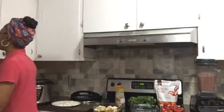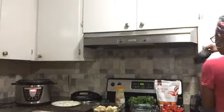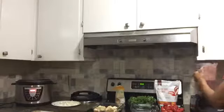If you want to make like an ice cream, you can do that. But if you just want it like a milkshake kind of feel, then you just keep it at this consistency. And then you just simply pour it in. And I absolutely cannot find any of my cute glasses, so I had to use a mug. So this is how it looks.